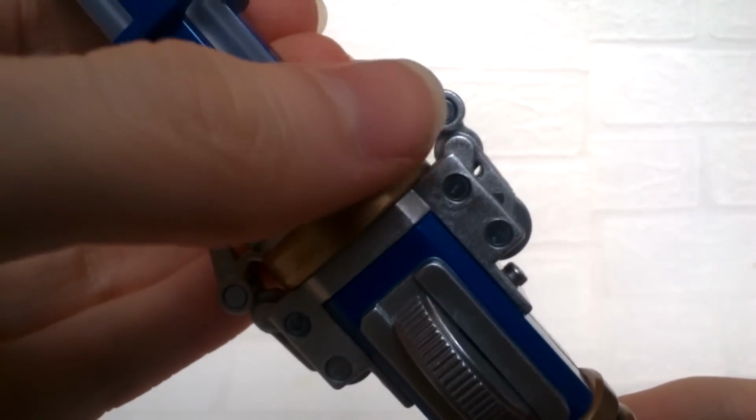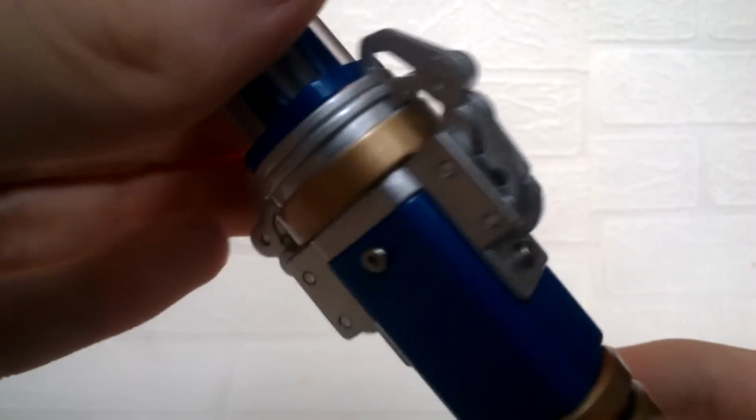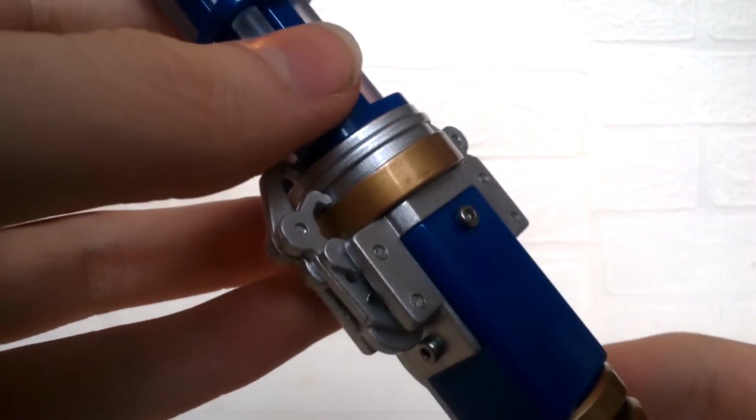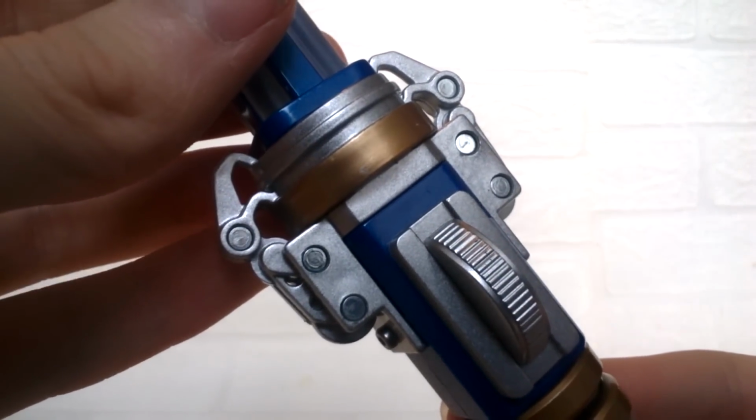And then towards the side of this, we get the claw sections, which I'll come on to in a little second. But yeah, we have the gold banding all the way around the sides there, which have been painted rather well. I think the gold doesn't look too bad. If anything, the silver could have been a bit shinier to make it look less plasticky, but yeah, that's been done okay.